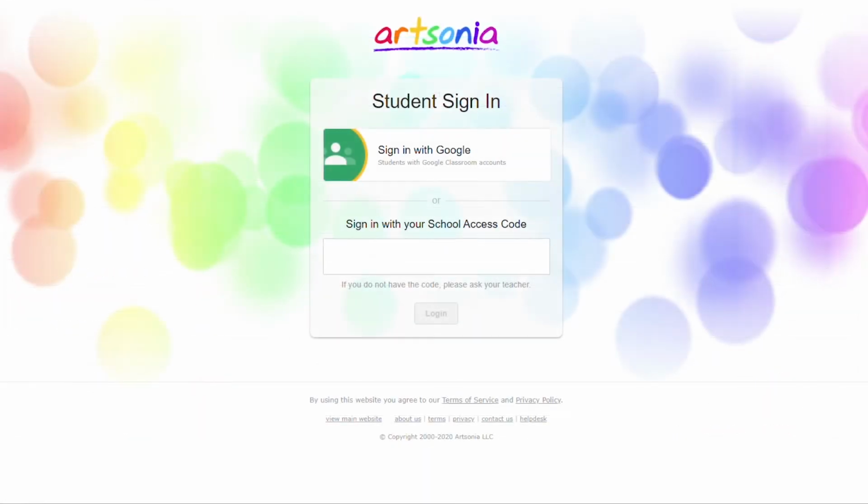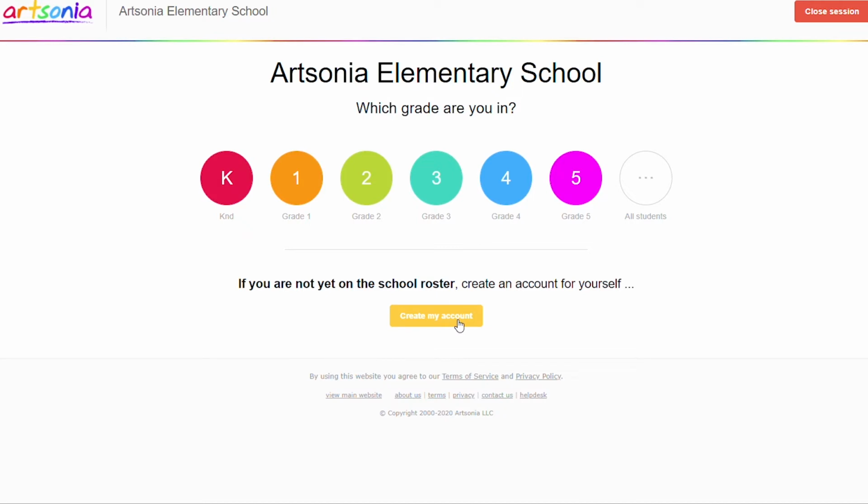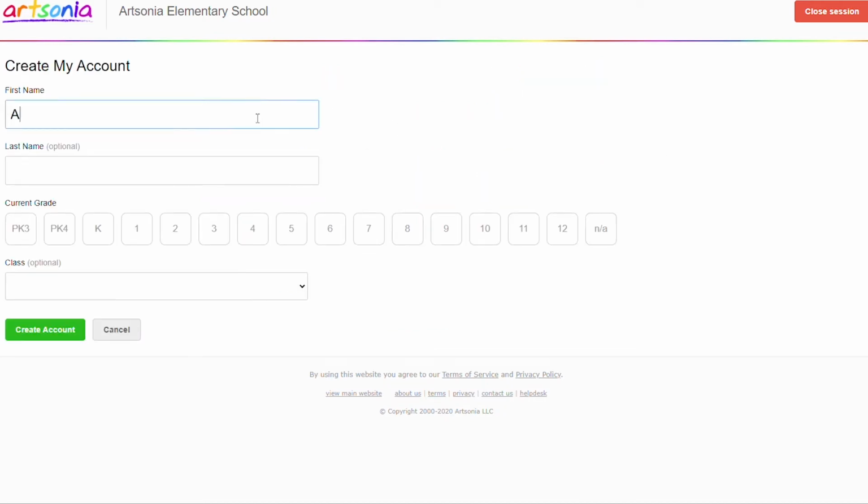An easy way to build your roster is to have students add themselves at the beginning of the school year. Students can do this by logging into the class portal using the Artsonia app or by going to artsonia.com/class. They will need your school access code to log in, which you can find on your teacher homepage. Once they are logged in, students can add their name to the roster.